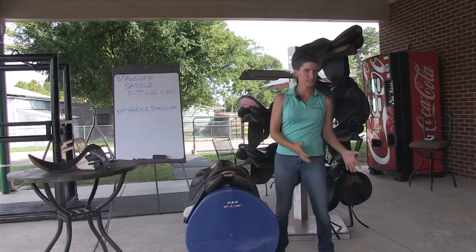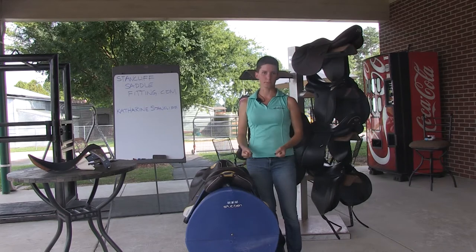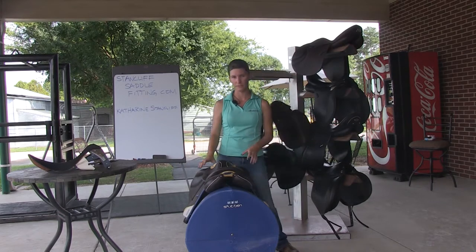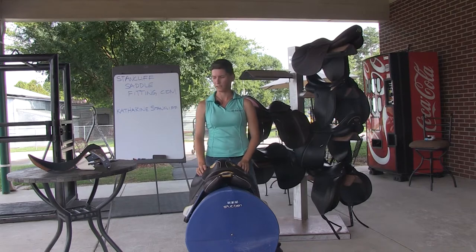So eventually that's going to cause the flocking to smash down in one way or another, or the tree to twist more one way than another. So we may have to do something a little bit different to allow even weight-bearing surface for that rider, where the horse may be mostly symmetrical, but we have to make sure it's balanced for the rider as well.